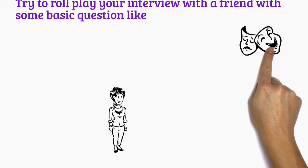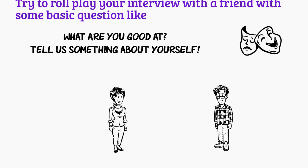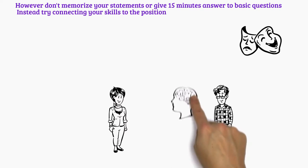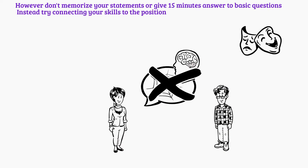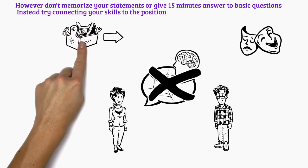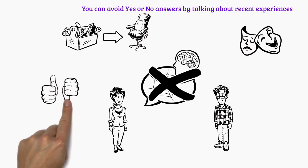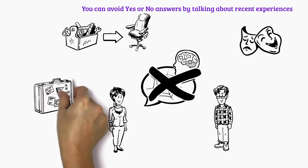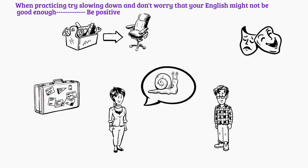Try to role-play your interview with a friend with some basic questions like, "What are you good at?" or "Tell us something about yourself." However, don't memorize your statements or give 15-minute answers to basic questions. Instead, try connecting your skills to the position. You can avoid yes or no answers by talking about recent experiences. When practicing, try slowing down and don't worry that your English might not be good enough.